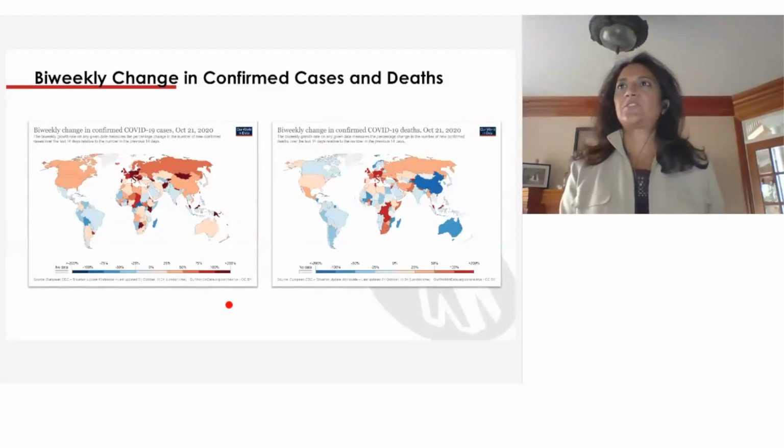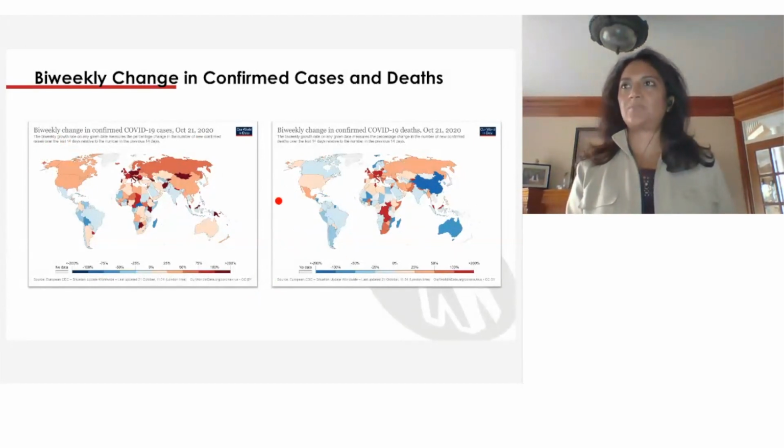So for the US, you can see here the number of cases. We did see an increase, and we continue to see this probably since late August, early September. And the number of deaths are also rising, not as much as the cases, but that's really the bigger concern there.